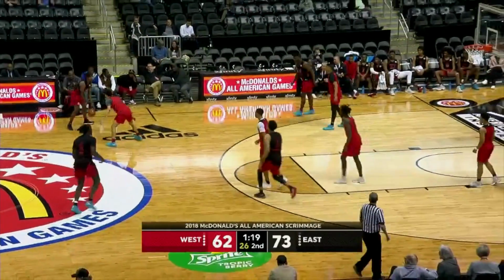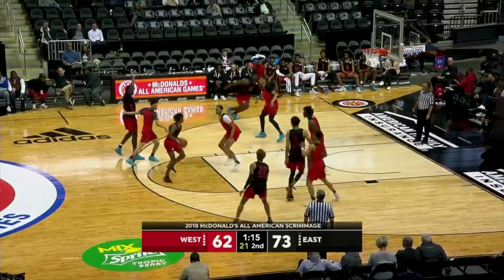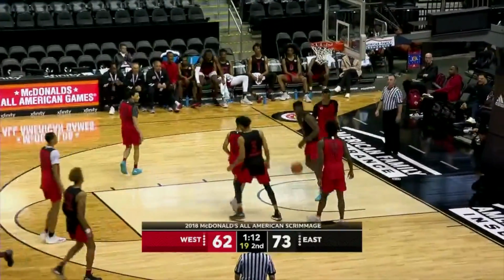Garland figures to tear apart drop coverages given his overall skill set. He has a smooth, natural rhythm to his game and is capable of delivering the ball from all different angles.